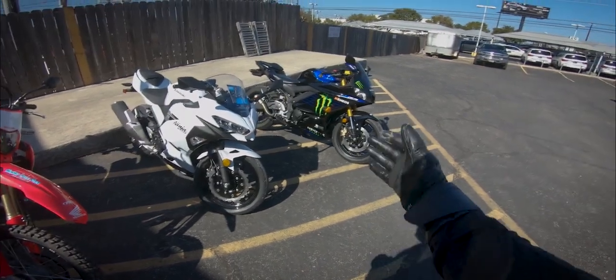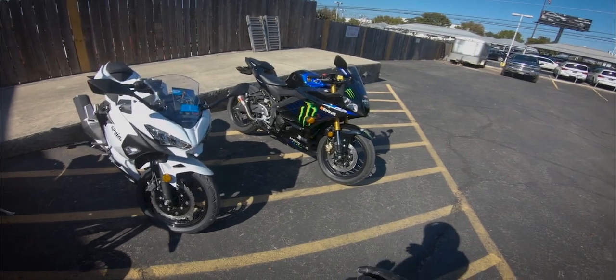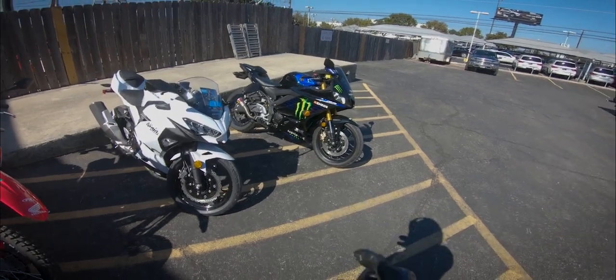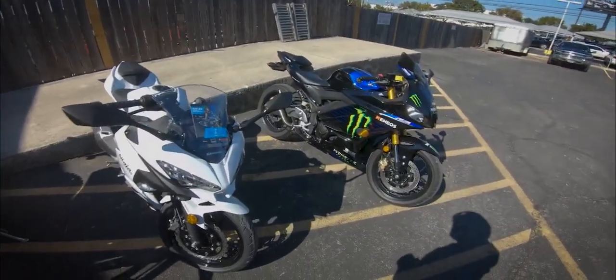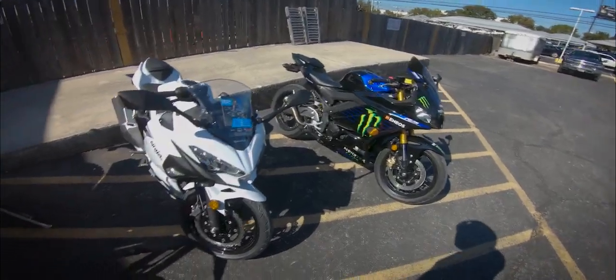Just right off the bat, I do think I probably wouldn't purchase the R3 in their race livery. I'd purchase it in a solid color. But I still like it, I still think it looks good. I would 100% add the exact same exhaust that they've got on this one, which just seems to be, yeah, just like a little slip-on Akrapovic.